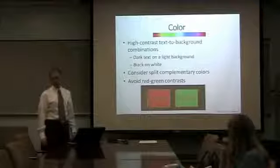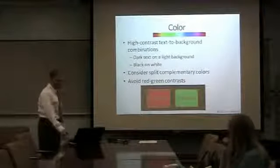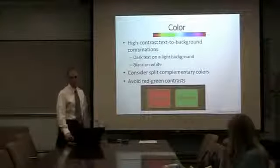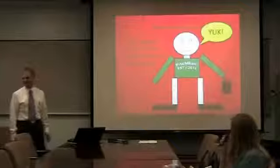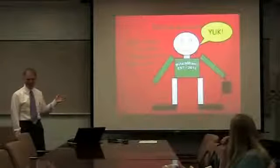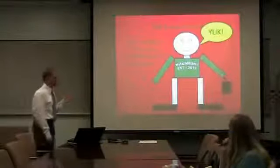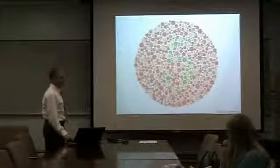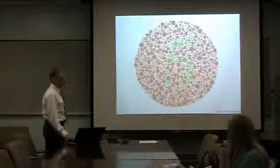And you really want to avoid these for lots of reasons. 3 to 5% of males especially are colorblind and could not even see that green in the red. And it's just kind of annoying. I mean, you can read it, but it's not the best contrast. You would probably agree. Can anyone read that? Everyone read that? Anyone not read it?